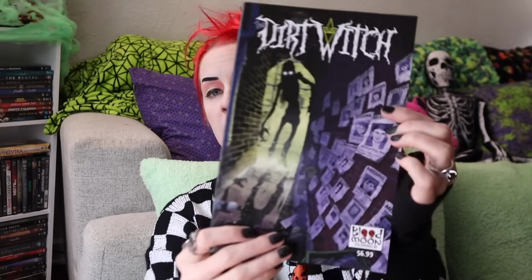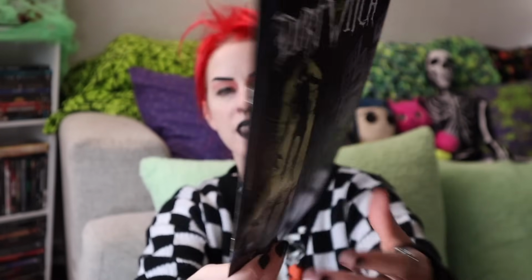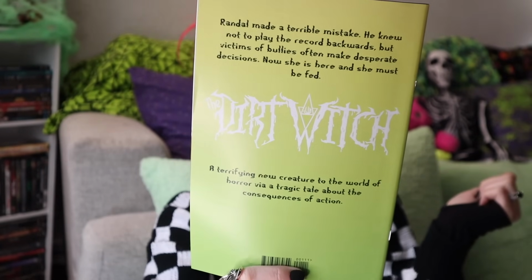Next up we have the Dirt Witch, totally new to me. Just really loved the design, and obviously the back is slime green. So yeah, a terrifying new creature to the world of horror via a tragic tale about the consequences of actions. Again, I just really love the art of this one.